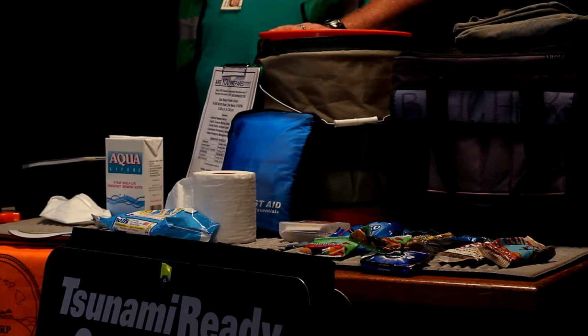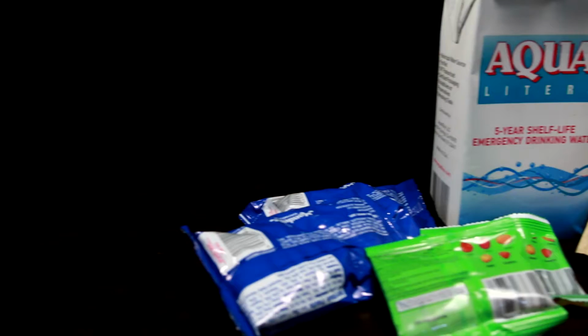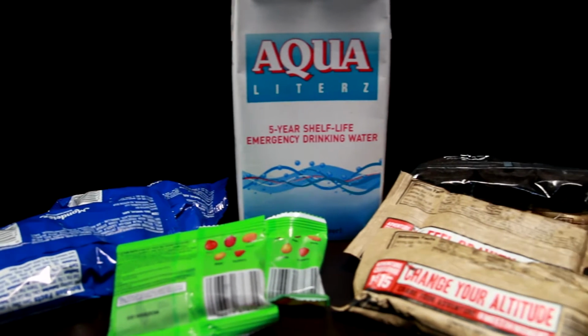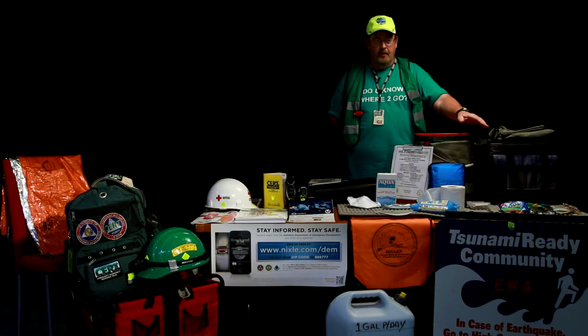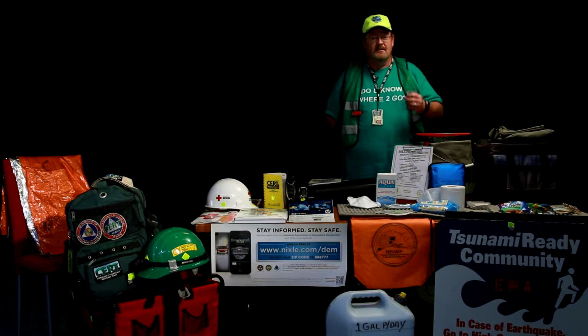What I'd like to start off with is by saying you build your kit, you make a plan, and you stay informed. Starting off with building a kit, the very first thing you want to do is think about water and food. What I have here is a 1 liter container of water. You want to also consider the food supplies that you're going to need. For both water and food, here on the islands of Hawaii, you're going to need 7 to 10 days worth of supplies. So make sure you include snacks for your kids.